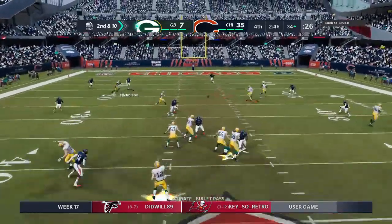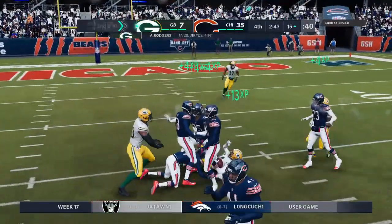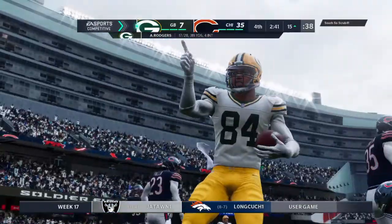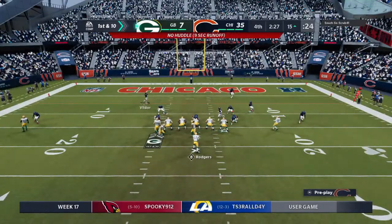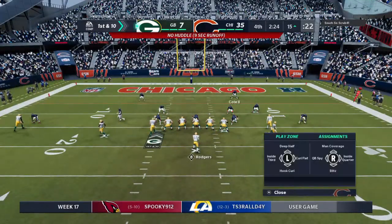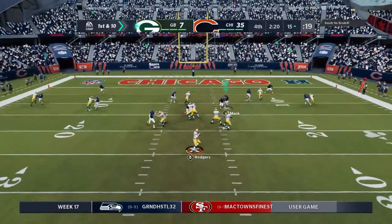To throw again, Rodgers. He'll get this complete to Board. And he's going to have another first down as the tackle's made here at the Bears' 15-yard line. 19 yards to pick up there. Move the chains. Line of scrimmage, the 15. It's 1st and 10. Into the red zone.